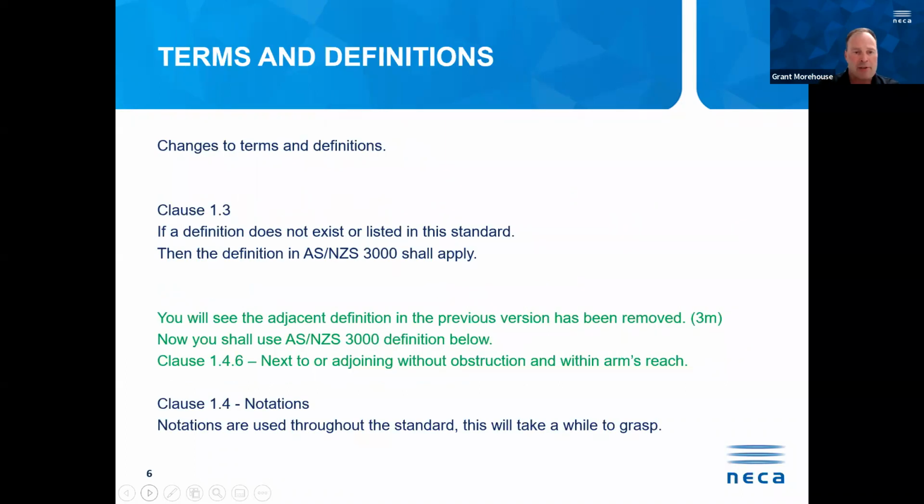Terms and definitions. So there are some changes to the terms and definitions. Clause 1.3. If a definition does not exist or listed in this standard, then the definition in AS/NZS 3000 shall apply. You will see the adjacent definition in the previous version has been removed, 3 metres. Now you shall use AS/NZS 3000 definition as below. So clause 1.4.6, next to or adjoining without obstruction and within arm's reach. Clause 1.4. Notation. So throughout this standard, this will take a fair bit of your time to grasp. So you need to keep an eye out for those notations.